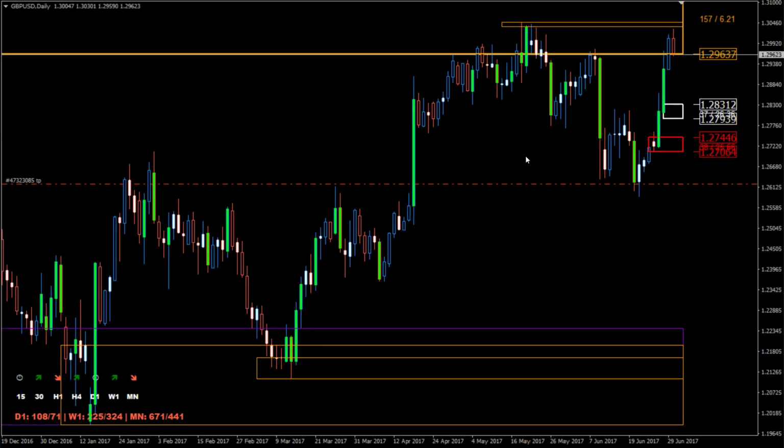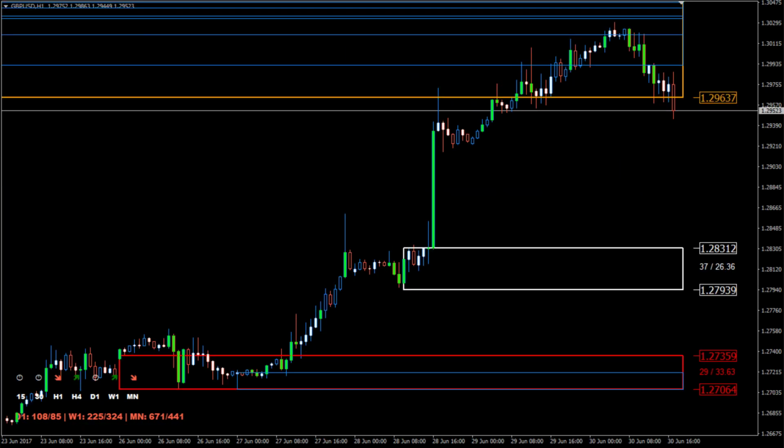We zoom out here, you can see that we have this really nice daily pattern here, like this, like so, which is fresh and untested. Looks like we have an hourly area here. Here we have this hourly breakaway, which is also pretty interesting.